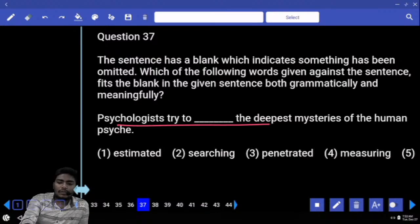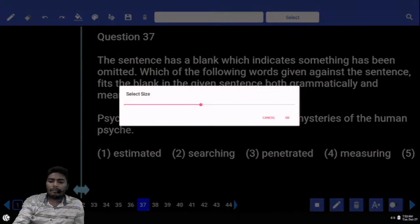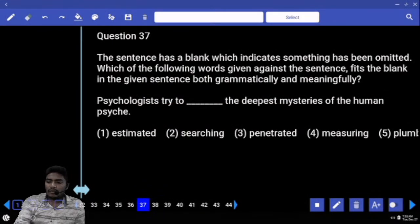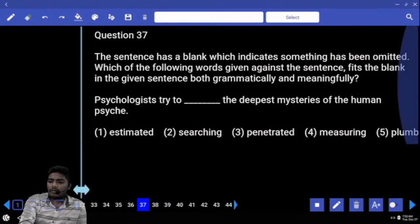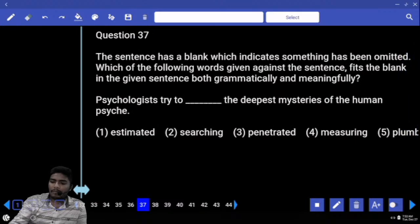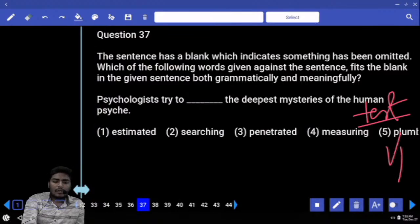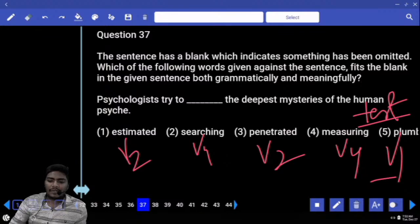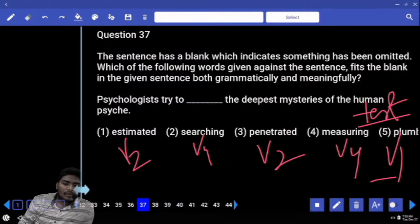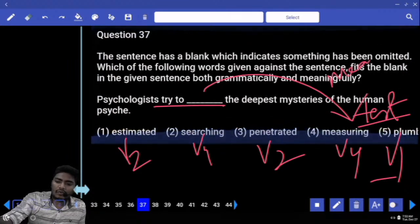Psychologists try to is followed here by V1: estimated, searching, penetrated, measuring. What is the fifth one? What is that word there? Plumb, right? Plumb is nothing but test. That is V1. Now tell me your answer. Psychologists try to dash the deepest mysteries of the human psyche. They try to test. They try to measure. Plumb is measure.